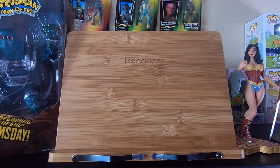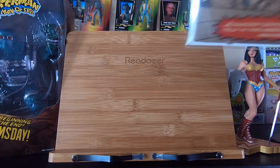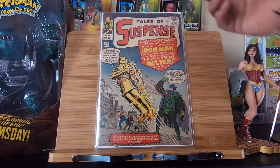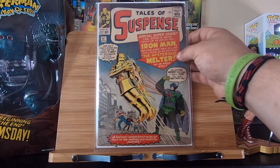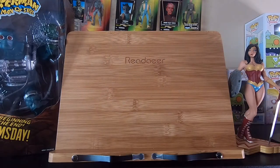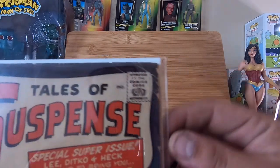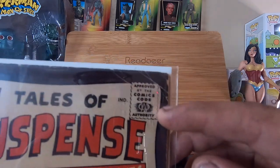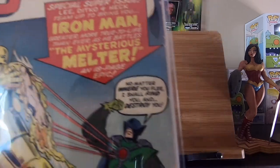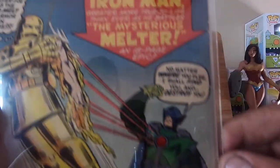And for my Tales of Suspense run, got number 47. Guy wanted $100, sold it to me for $60, I believe, or $50. It's maybe mid-grade. I'm not the greatest grader. I've honestly been grading for about a year personally, but I would say mid-grade. I'm pretty sure someone will correct me, but the spine's not too bad. It's complete, but then again, down here you got that little tear. Early Iron Man appearance, gold armor. No, really nice.